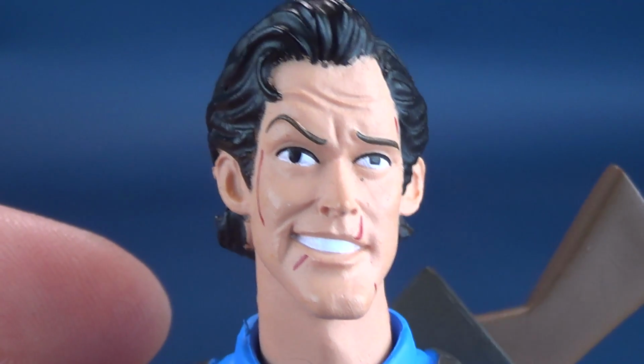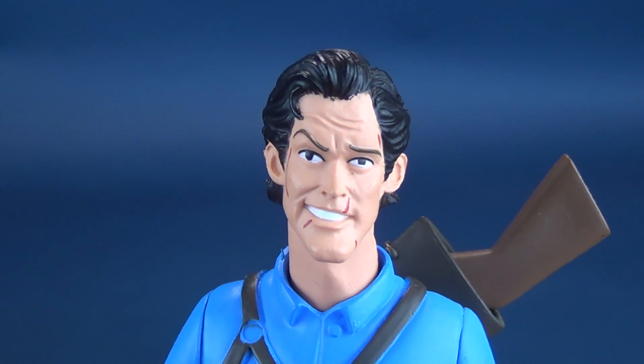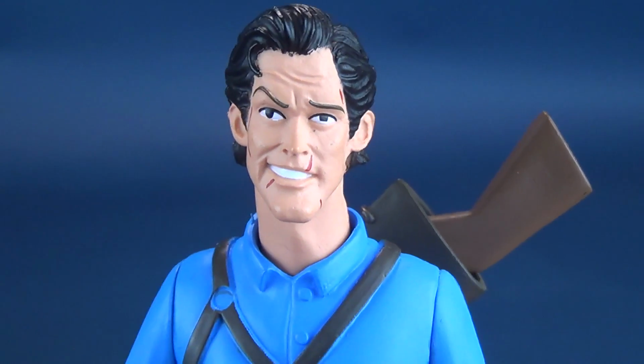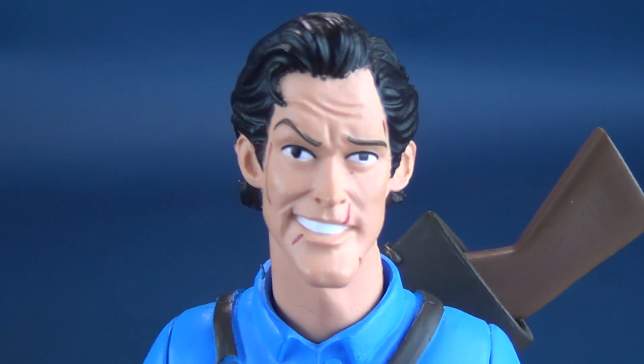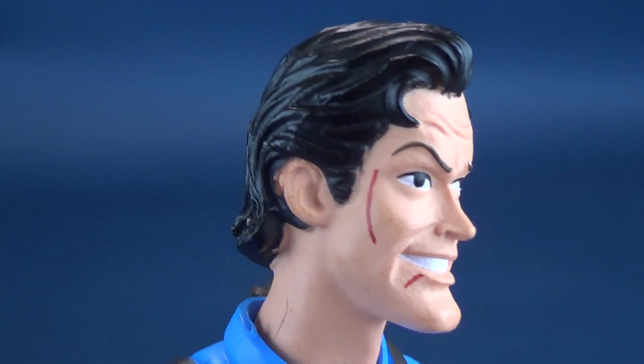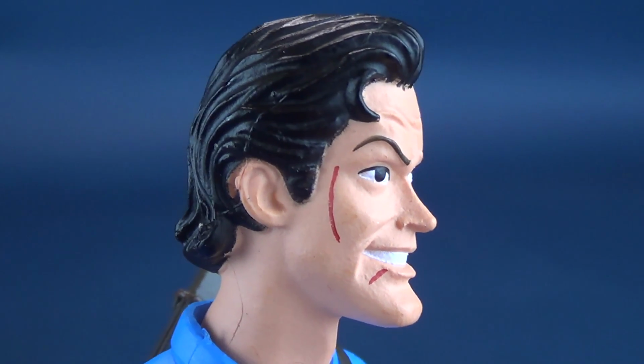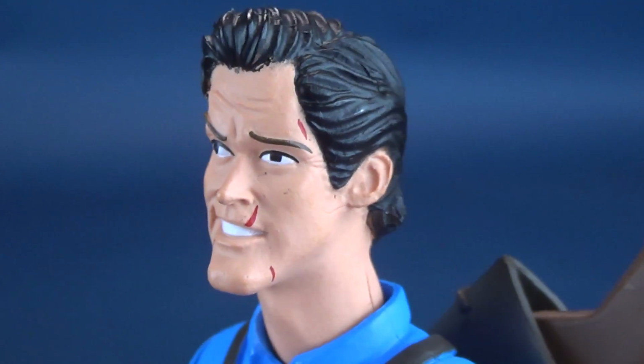I like that he's got the one eyebrow up. So even in the fact that he's having to fight the Deadites and stay alive so they don't claim his soul, he still does it with a big smile on his face and a big eyebrow sticking straight up. His slicked back hair with the one slight curl sort of freeing itself from the rest of the strands. I like that touch as well.